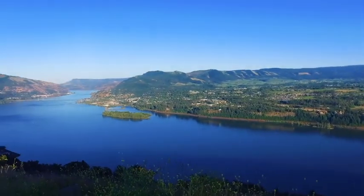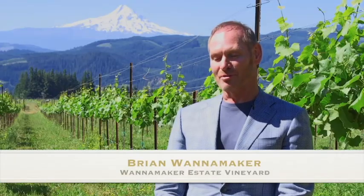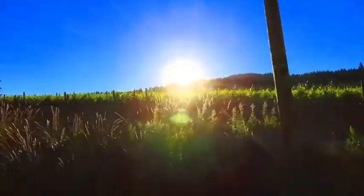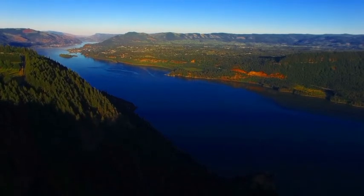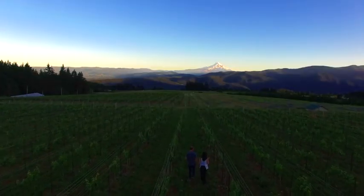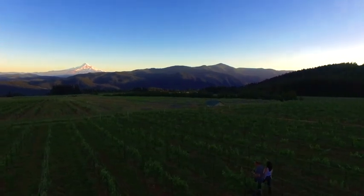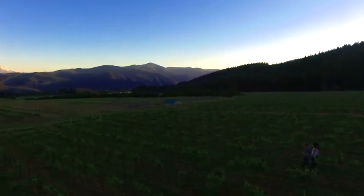Over a long period of time and a long process of looking at different properties, eventually I stumbled across Underwood Mountain. Saw vineyards on the way up, spectacular views looking back down at Hood River. Found this parcel up here for sale and wanted to buy it, but I waited for about 6 years until I felt like it was the right time, and then made a deal with the owner and ended up buying what was left of a pear orchard.